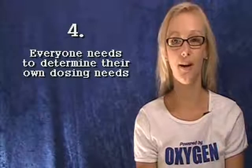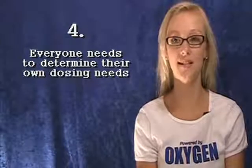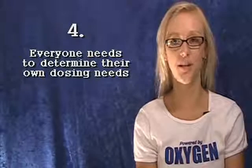When it comes to oxygen, there are no universal dosing recommendations. Everyone will have to learn through trial and error how much they need to use to get the benefits they desire for their specific application. If you print out our usage tips at the top right of this page, they will provide good guidelines on how much to take for different applications. However, keep in mind that these are only guidelines. Over time, you will have to determine your own dosing requirements as you become more familiar with the product. And remember to always take more rather than less when you first start out so that you do get the noticeable benefits you expect.